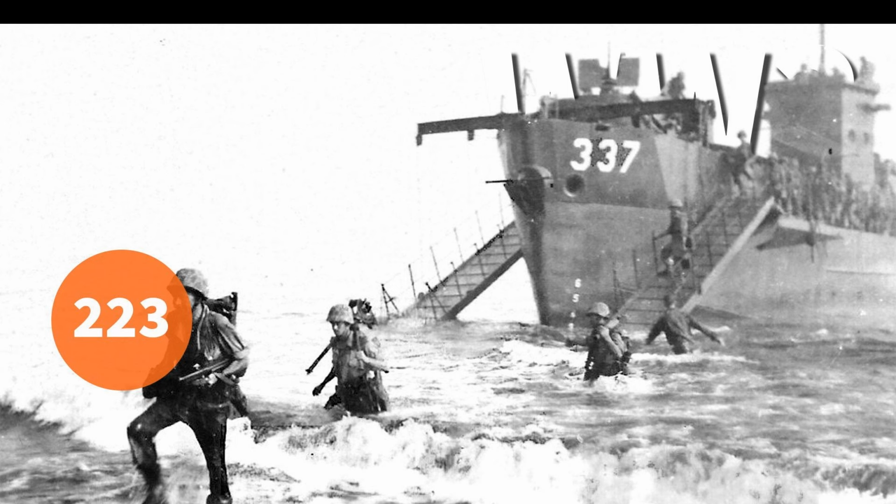So they're not very big ships. What kind of damage does a kamikaze do to it? Terminal? It can basically split the thing in half if it hits it right. But luckily for the LCIs, that never really happened.